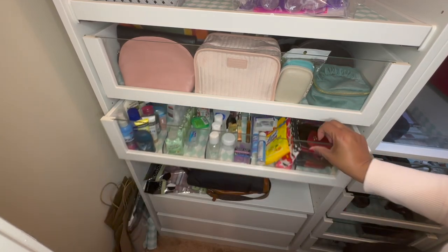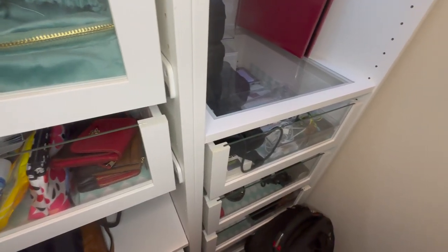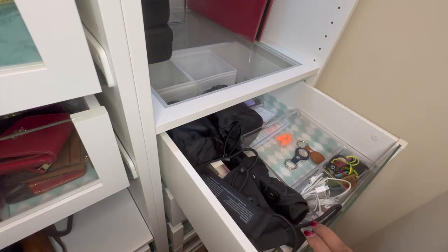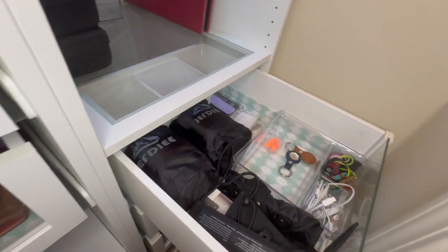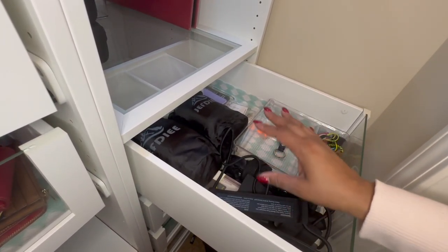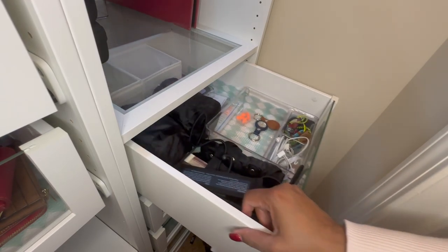All right, let's keep on moving. That drawer took up some time. All right, moving on to this side of the closet. In this drawer is where I keep my electronics. Well, I guess you can call it the electronics drawer, but this is where I keep gear. I don't know if you call it electronics. I think I keep my electronics in the next drawer, but just gear.